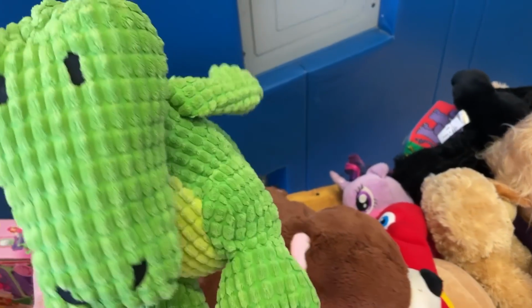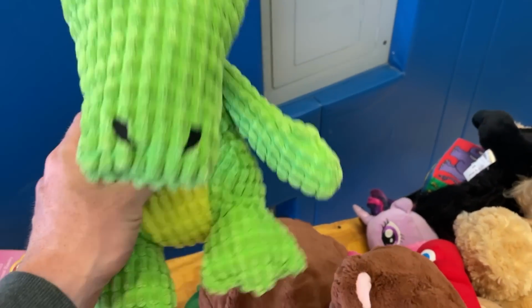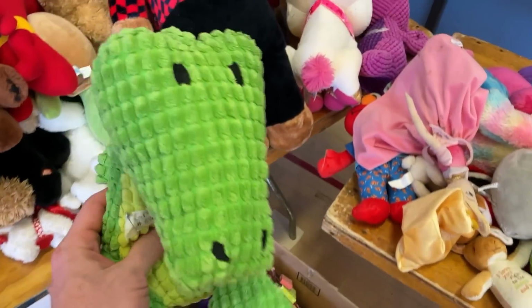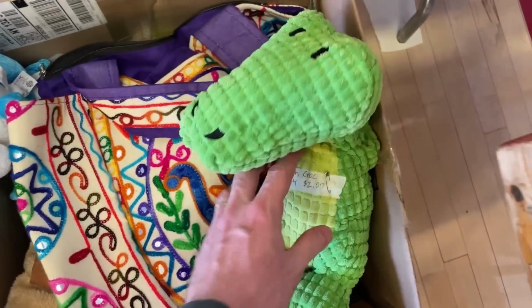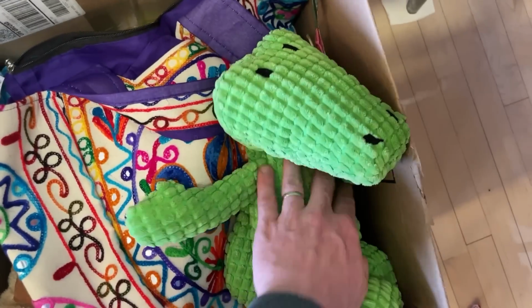It's just gonna reform itself. It is about a $20 to $22 plush, so I'll definitely pick it up for $2 because it's very light, easy to ship, easy to photograph, and I love alligators. It's one of my favorite types of animals. So there you go. Just stay away from that Smurf. He is not on the menu. Absolutely not.